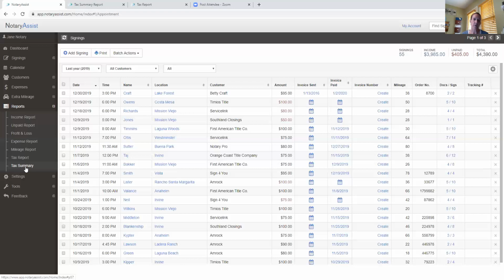Staying on top of Notary Assist and the data entry will make this time of year so much faster. If you're spending just a little bit of time each day, each week, each month, putting the information into Notary Assist, it makes this time of year so much faster. You can just reconcile much faster. You can make sure everything's in much faster, and then you just go straight to reports, click on your reports, print the reports out, you're done. You're ready to move forward. Our whole goal is to try and help you make this time of year as simple as possible.